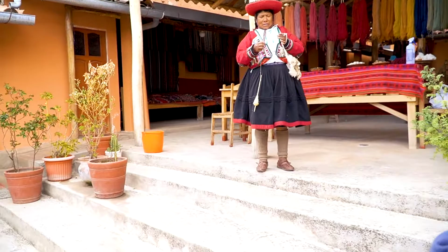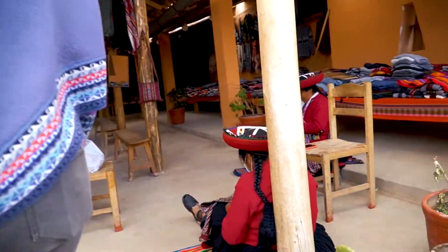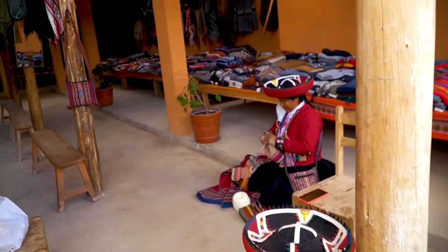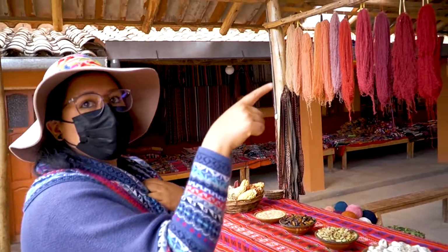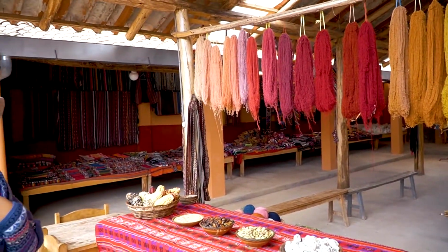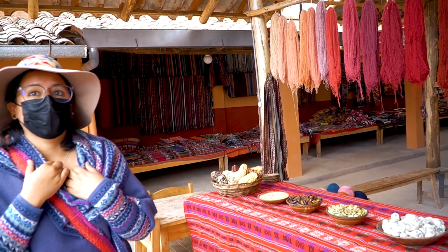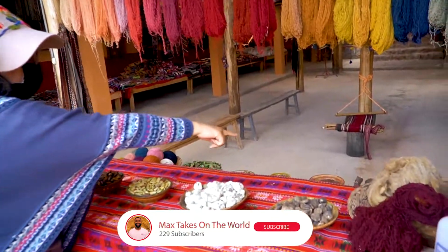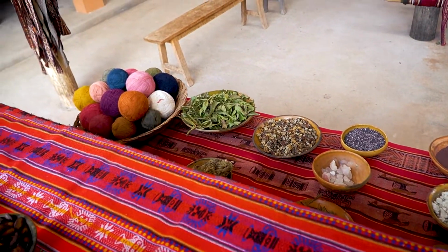Hola, amigo. Hola, ¿cómo está? Bien. Okay, this is how they dry the wool. This is a natural color. Whoa, okay. That's no dye, it's the natural? Yeah, no, we dyed, but with natural things. Oh. Here, like this. We use all of this to make these colors.